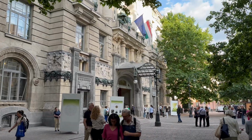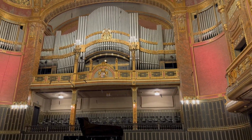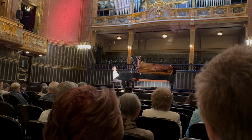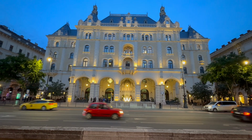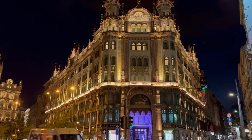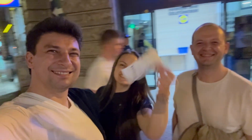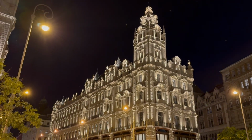Later that day, we headed to the Franz Liszt Academy of Music for a piano concert. The building itself already felt impressive, but once inside, the atmosphere became even more special. As evening arrived, we decided to explore Budapest at night. We spent the evening walking through the city, simply enjoying the atmosphere and taking in the beauty of the illuminated architecture before ending our first day.